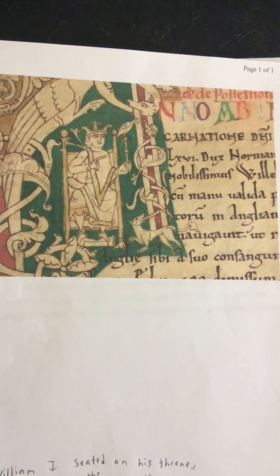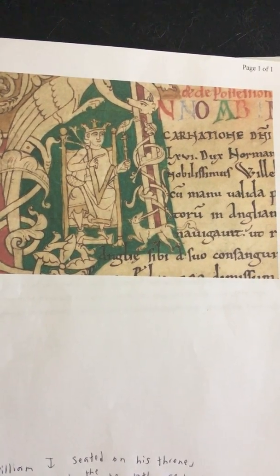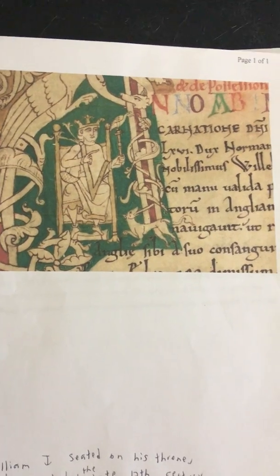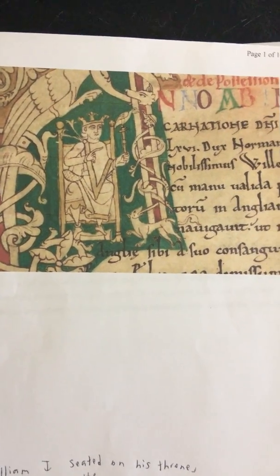Their belief in prayer, for most people, however, the parish church was the focus of religious life. Here they heard Mass each Sunday and celebrated the many saints' days and festivals interwoven with daily life and the agricultural year. Let's talk about William's youngest son, Henry I.